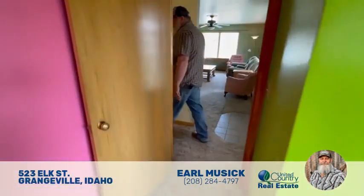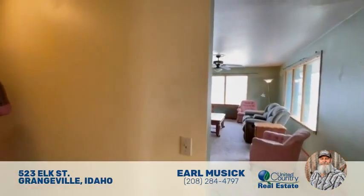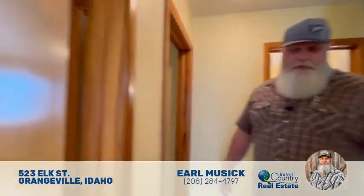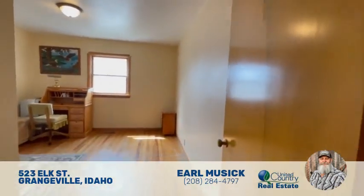We're going to move down the hall now. And this room, you're going to notice, has the hardwood flooring original to the house exposed, which the seller tells me there is still the hardwood underneath the carpet.